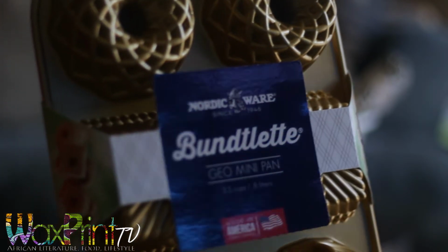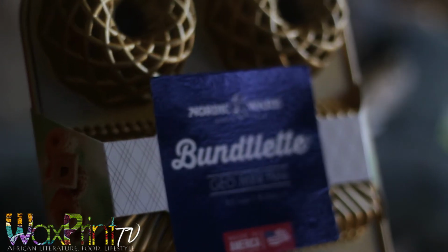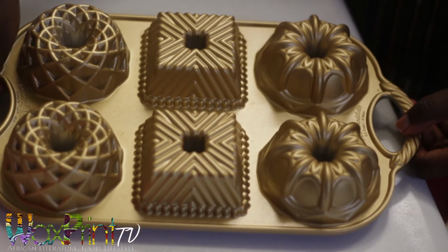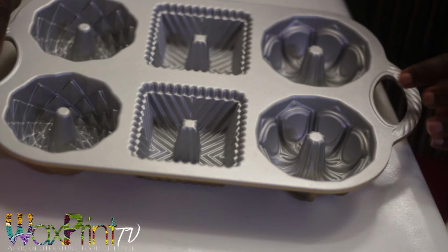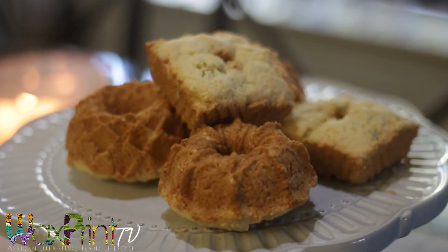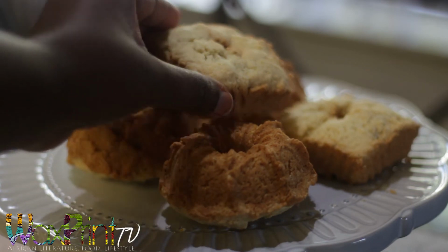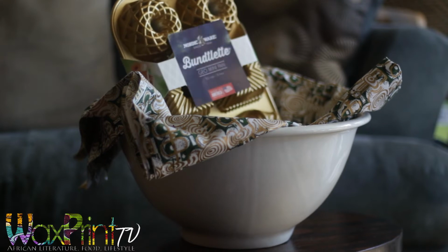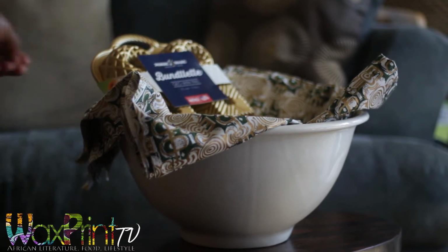Now, these Bundtlettes here I used in my video for how to make Ghanaian rock buns, and these are awesome because they have these deep grooves and they really give nice detailed pastries. They're made of cast iron, so they will last for a lifetime. So I'm going to include that in my gift bowl here, and you can add anything to this gift.